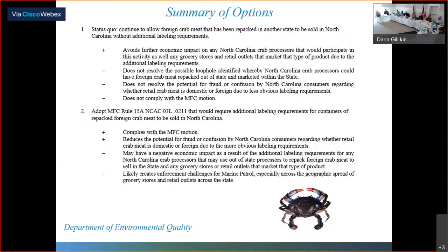The two options listed in the issue paper include the status quo, which would continue to allow foreign crab meat that has been repacked in another state to be sold in North Carolina without additional labeling requirements. The other option presented would be to adopt proposed MFC Rule 03L .0211 that would require additional labeling for containers of repacked foreign crab meat in order to be sold in our state.